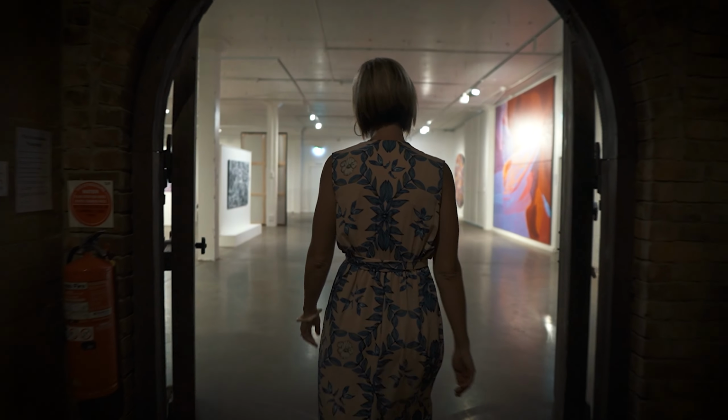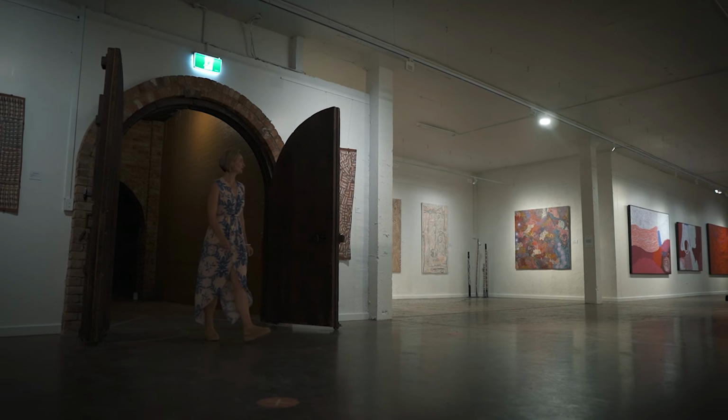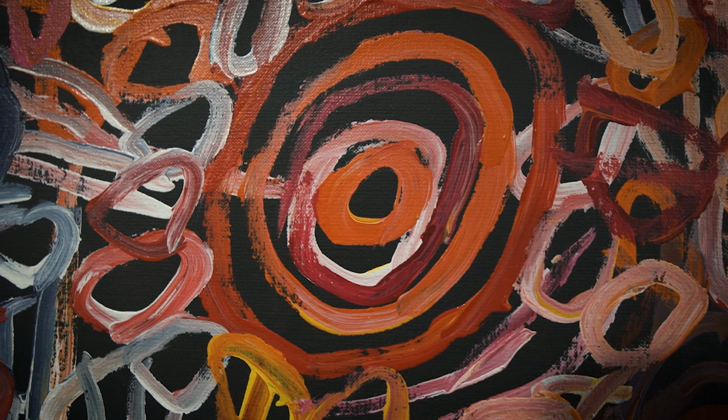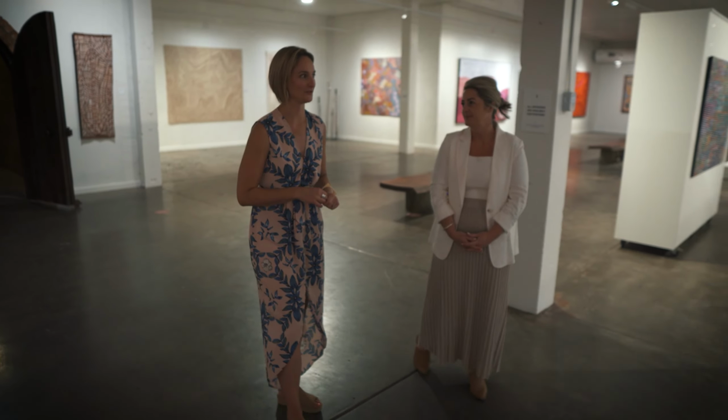Next, we're heading underground to the art gallery. Sam, the gallery operations manager, is going to lead us through a world of Indigenous art, unveiling the stories and artists that bring these pieces to life. Let's find out more about the gallery and the exceptional works it houses.